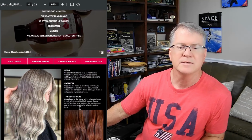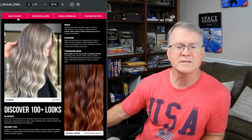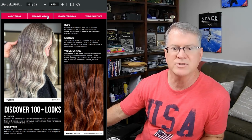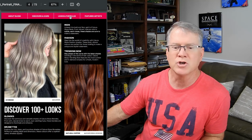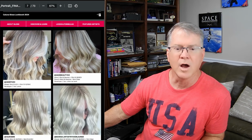They also have gloss for men. You also have different mixers, no animal-derived ingredients, and it's gluten-free. So here's just a sample of 100-plus looks in this 73-page document. It's just chock full. There's too many to show you right here, so you're going to need to download it yourself and take a look. But you can see all these different beautiful blondes that you can create with Oligo Gloss.